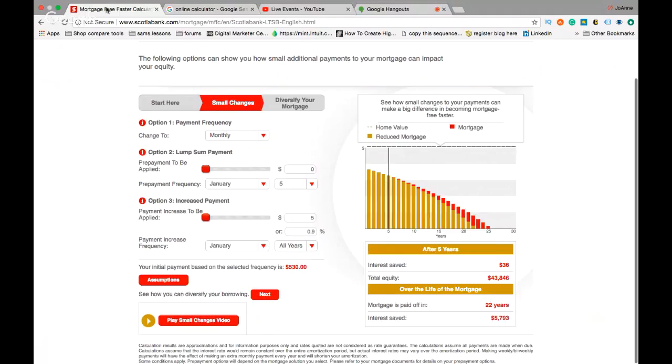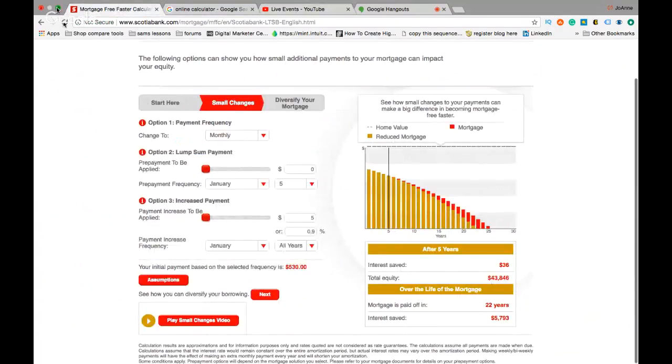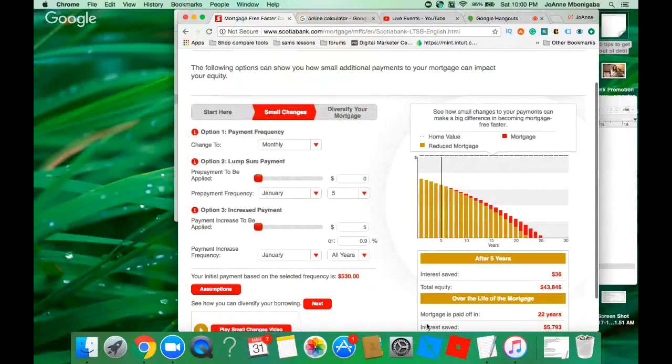If you tell me you cannot do this, I'm going to ask you, how did you get your mortgage? Because if you can't spare $5 to put on your mortgage, then something is definitely wrong. All right, so that's it.